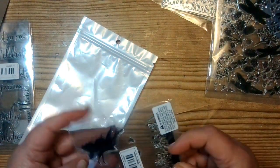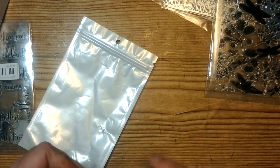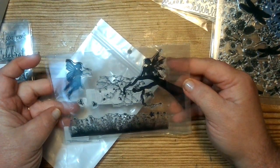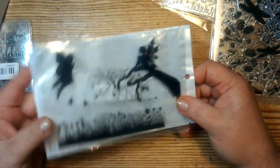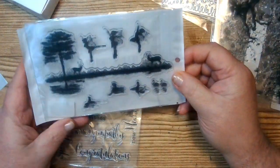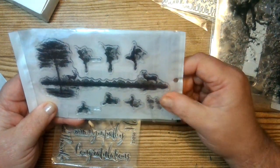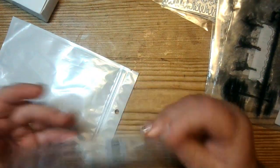Which, dragonflies, I like dragonflies in here. Let me turn this one over so you can see it. A couple of these I gotta turn over. Oh, there it is. So there's that one. That's a fairy one. Like I said, I do the fairies. So there's that. Here's another fairy one. I like to get them where they're further away, close up. That way you can use them in different ways. So there's that. And then I found this sentiment one.